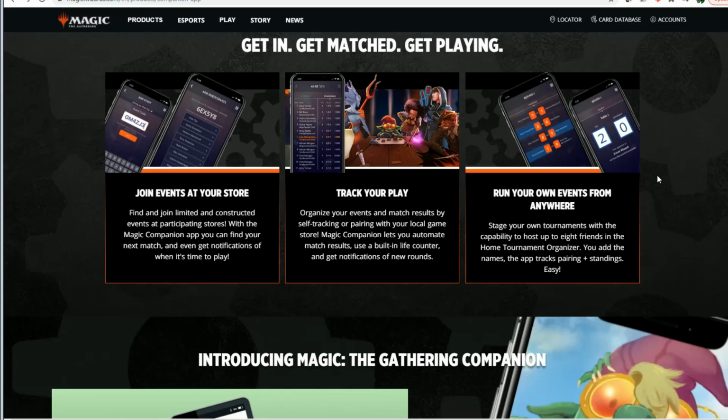And like I said, again, the push notifications are such a big thing, because if you've ever been wandering a tournament hall looking for the start time of an event, or waiting and not wanting to get too far outside, or maybe you're enjoying a smoke break or something, well, now it's going to come right to your phone, which is fantastic. It also has the features that let you run your own event.